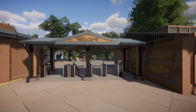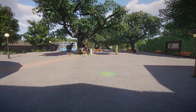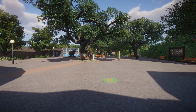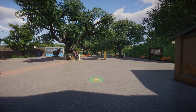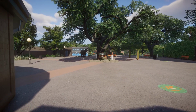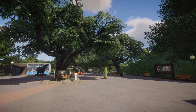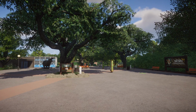If we go into the zoo, we go through the turnstiles, scan your tickets. We're greeted with this fairly large and open entrance plaza. I wanted it to accommodate a large crowd while still feeling like you're stepping right into nature. So the paths are very wide with lots of ways to go, but you still have these large trees with their canopies, giving shade and giving a little more cramped feeling.